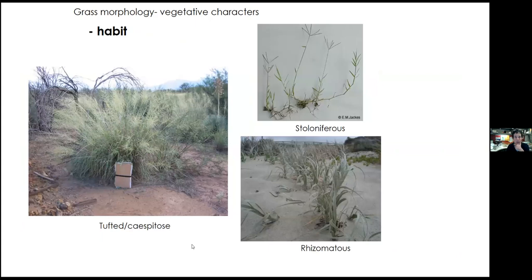This is talking about habit, right? So how does it grow? And this is also pretty important. You'll see descriptions like tufted or cespitose or stoloniferous or rhizomatous, and all these things are important when you're identifying grasses, because sometimes that can be the difference between species. If you have just a bunchy sort of growth habit, that's called a bunch grass, or tufted, or cespitose. If you have above ground stems, that's stoloniferous. And if you've got underground stems, you're rhizomatous. Some grasses can do both, like Bermuda grass, for example. So we'll move on to the flowering parts.